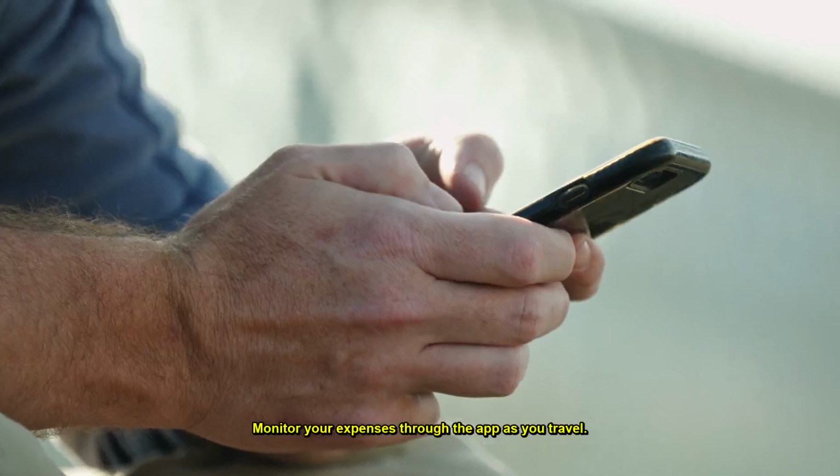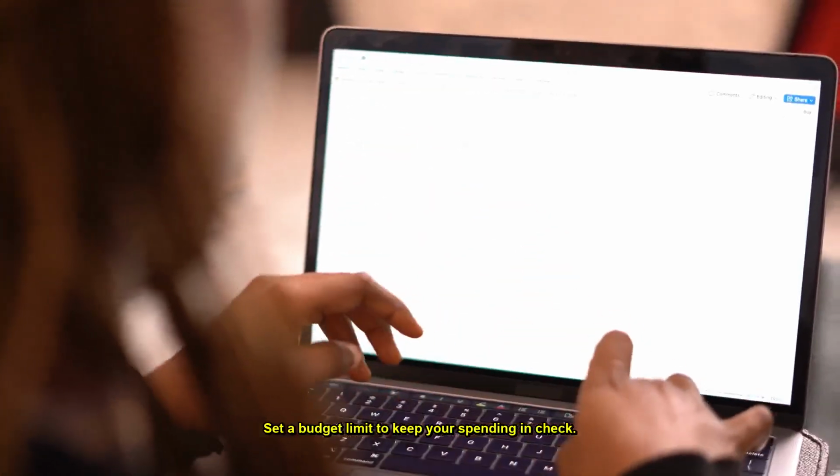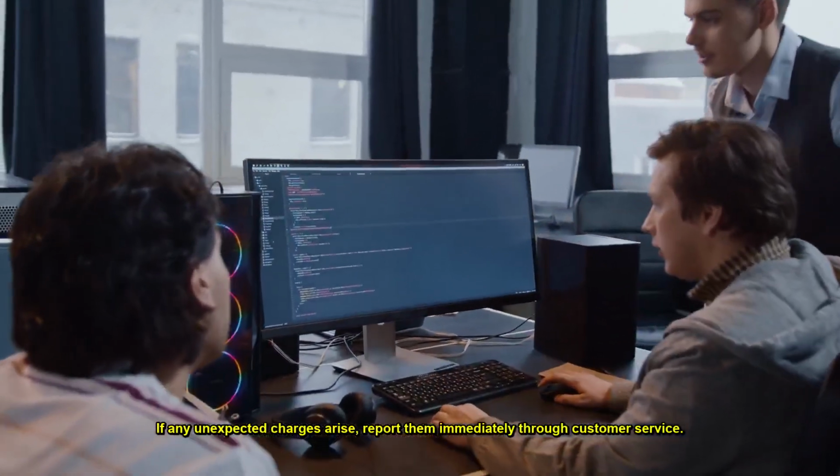Monitor your expenses through the app as you travel. Set a budget limit to keep your spending in check. If any unexpected charges arise, report them immediately through customer service.